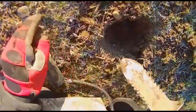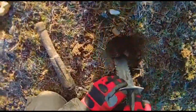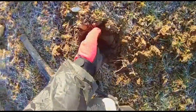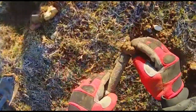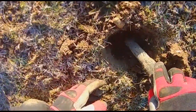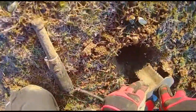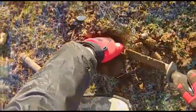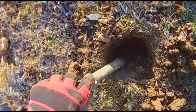I'm not seeing that golden disc that I was hoping for. Let's see what we have got though. Oh, what's that? That's a stone. You just got excited over a stone, I love that. I know the difference, I'm a detectorist. You think I can't tell the difference between a stone? Ah, there it is.